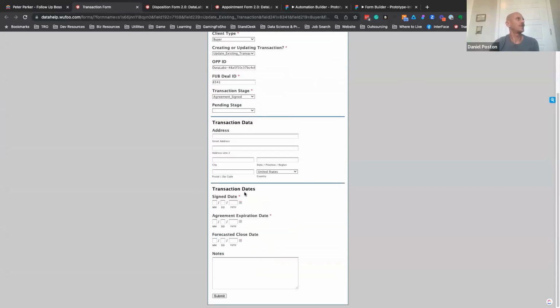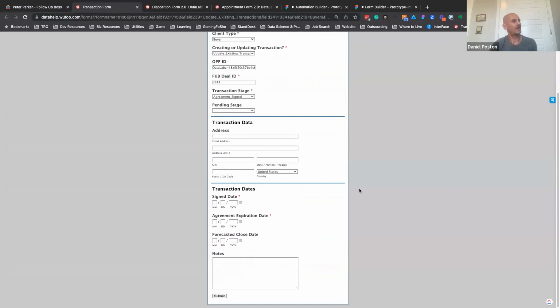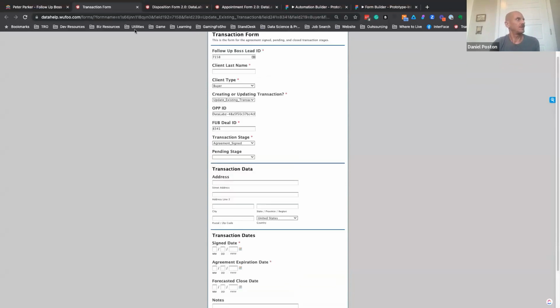Exactly. So this one would be the agreement sign form. So this would be for like buyer broker agreements for buyers, or listing agreements for sellers. So the seller one, that's where we're collecting, most teams are collecting a lot of info. Does the property need to be staged? Do you need a sign? What's the MLS live date? Is there going to be an open house? When is the open house? So teams collect a lot of info when it's a seller agreement signed.